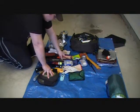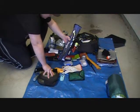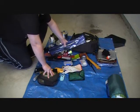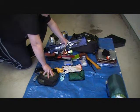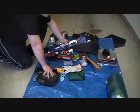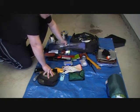So I've got my fishing rod here now. It's one of these Shimano telescopic rods. Now, I don't need to take that. I could probably take a hand reel or something like that, but I like the idea of being able to take an actual fishing rod with me, and it fits in my bag quite nicely. So I may take that one, I may take a hand reel.